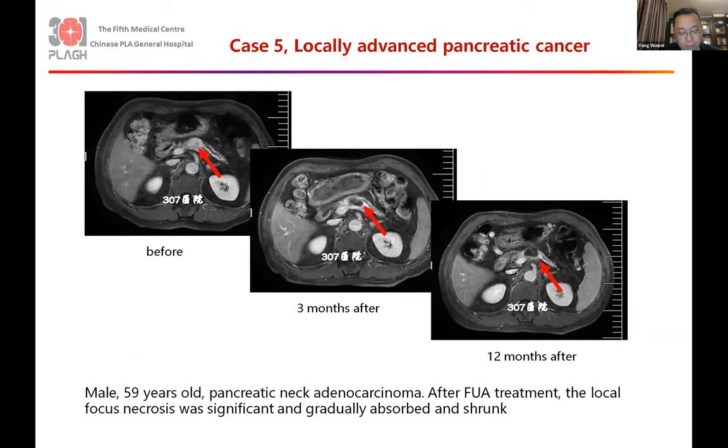This is a 59 years old male patient with pancreatic neck adenocarcinoma. After HIFU treatment, the local focus necrosis was significant and gradually absorbed and shrunk.